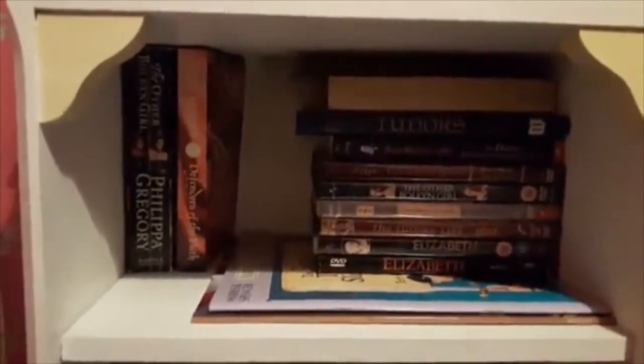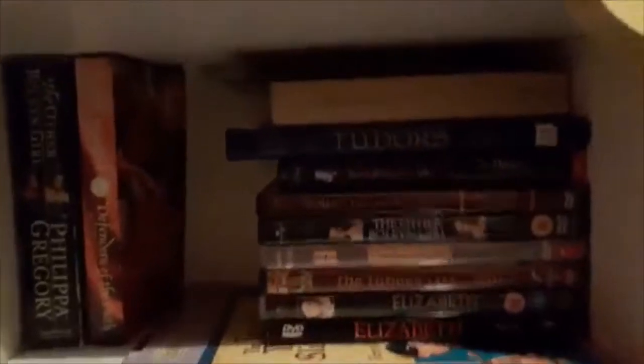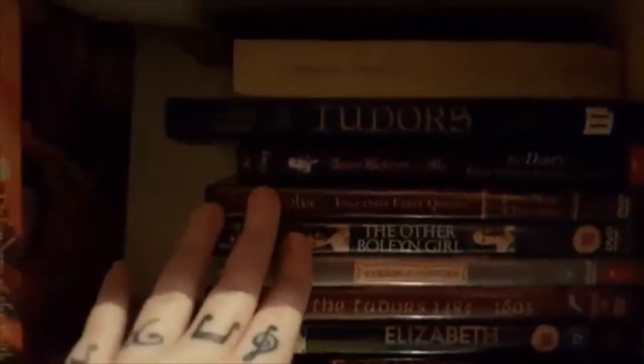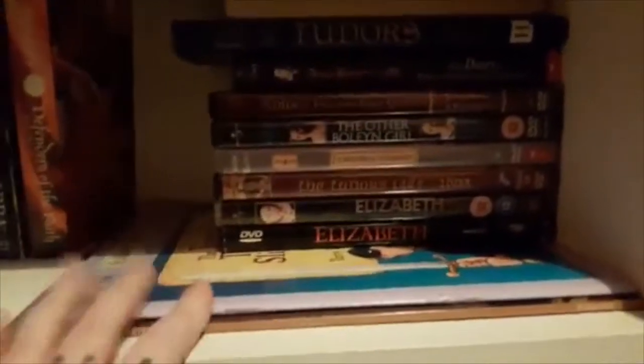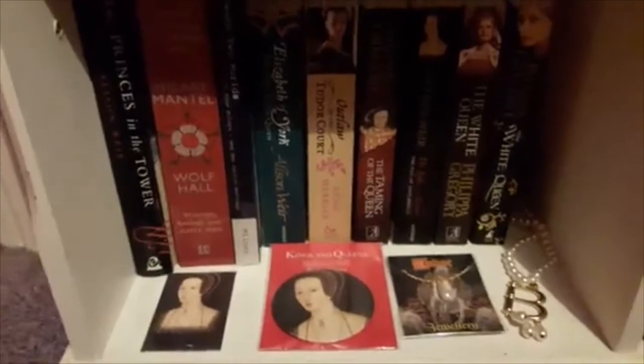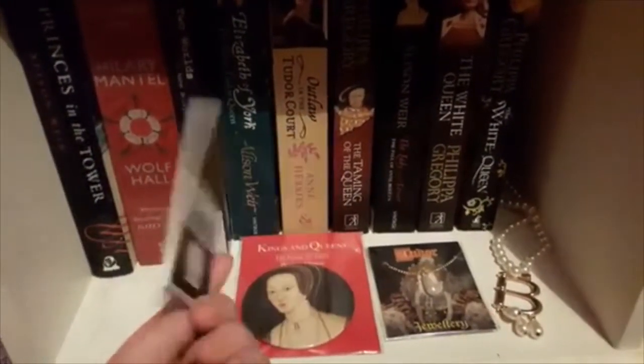Moving on down, this is a new addition. You haven't seen this piece of furniture before. This is my Tudor section. Now, this is all Tudor books and Tudor DVDs. I've done a couple of videos on these before. My Tudor Book of Days is still downstairs though. We've got some Horrible Histories stuff. It's a bit dark down here, so apologies for that, but we've got more Tudor books here. Then we have some of my Anne Boleyn stuff that I bought at Gainsborough Old Hall.